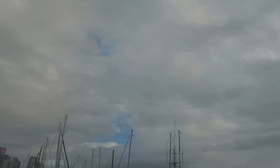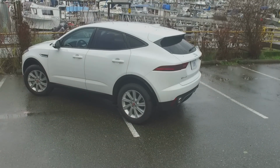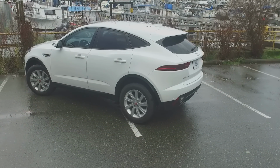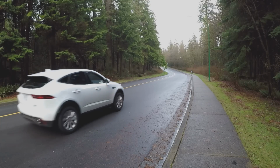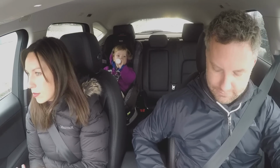Now, this model that we're testing doesn't have it, but essentially what you need to know is it's a wristband that you wear, kind of like a Fitbit, if you're out and about somewhere that you don't want to take your key, like maybe the beach. You lock the keys in the car and use the waterproof wristband to lock and unlock the car, set the alarm, and disable the key that you left inside. All very cool.